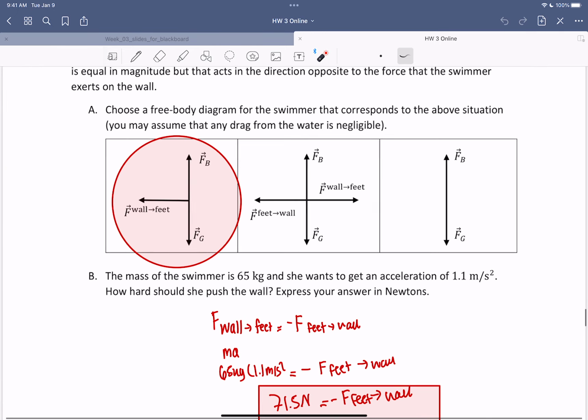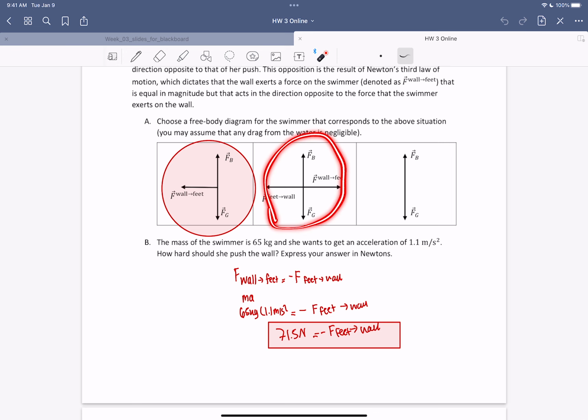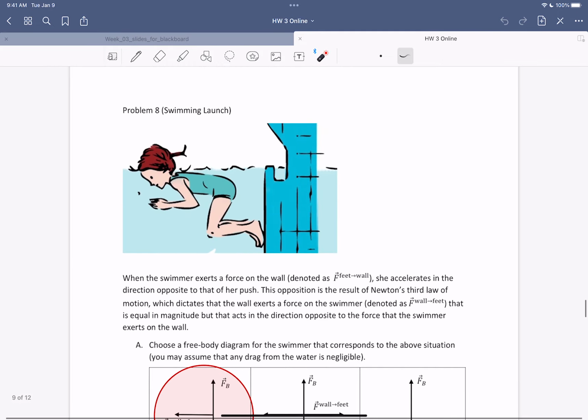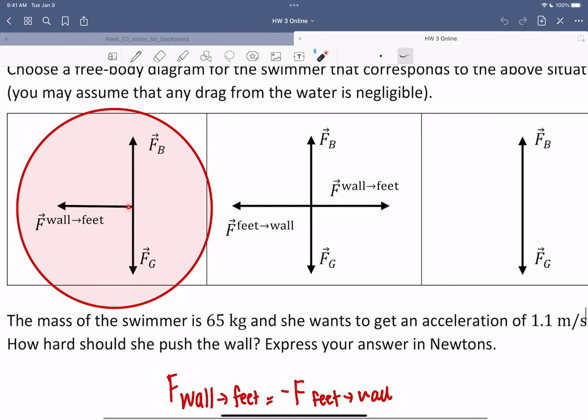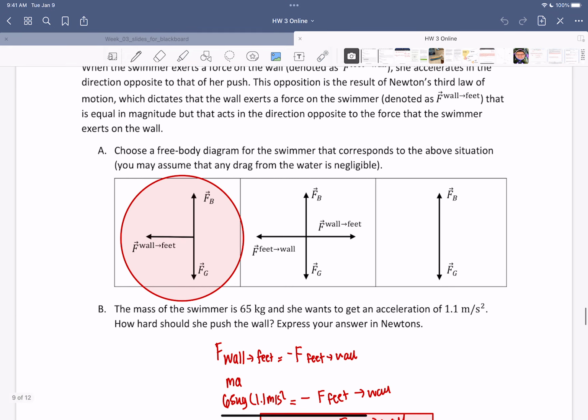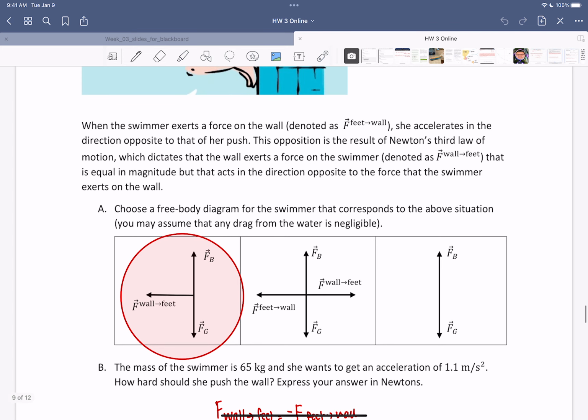Now, someone might think, okay, well, why isn't it this, for example? Why isn't it this free body diagram, right? Well, if we think about it, these two cancel out. We're not moving in the y direction. We're just moving across the x-axis, right? Well, if we also included this part right here, then this would indicate that there's no net force, right? That wouldn't make any sense because the swimmer is obviously going to the left. So we usually just include the force of the wall on the feet, or essentially if your action was the feet on the wall, then the reaction is what we include. So, yeah.